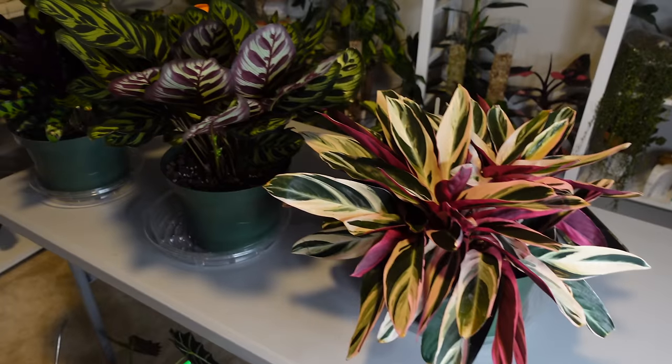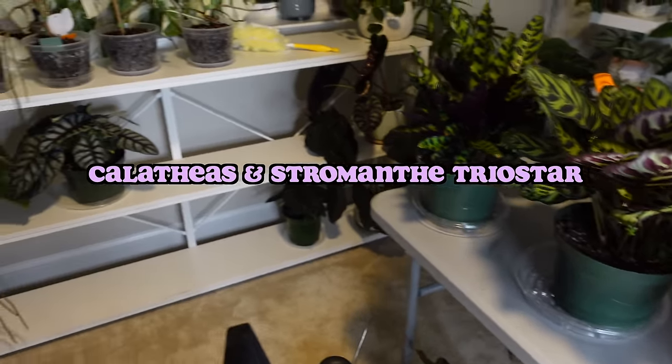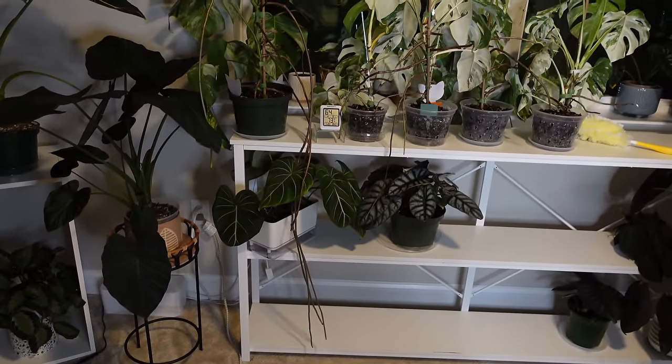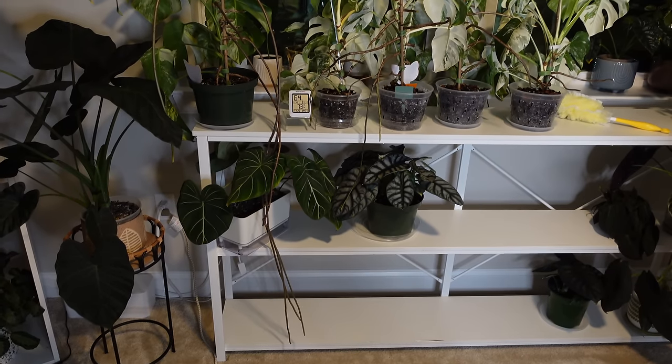I wanted to show you these three beauties. I have these three left on this entire shelf and that'll be it. And I'm not gonna water my Gloriosum. I feel like it hasn't quite dried out enough, so I'm gonna hold off on that one.